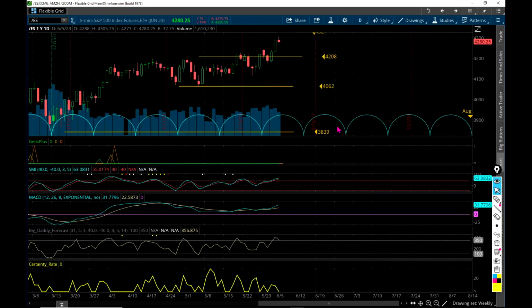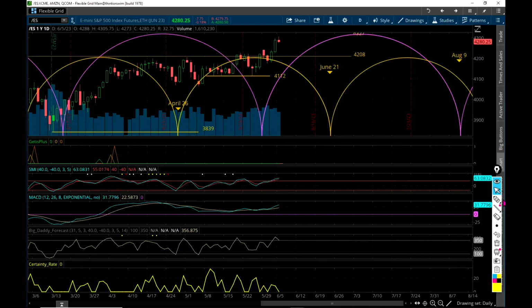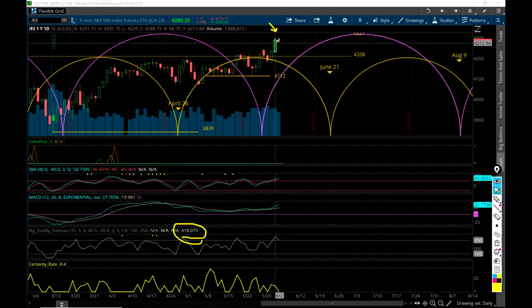Let's see what's happening on the daily chart. Okay, so here we are on the daily. Got this kind of evening star looking candlestick. I talked about, I think it was last Friday, I said, keep an eye on this number right here. Last Friday, look at 418. Pretty high number for the Big Daddy forecast, which is my own indicator.